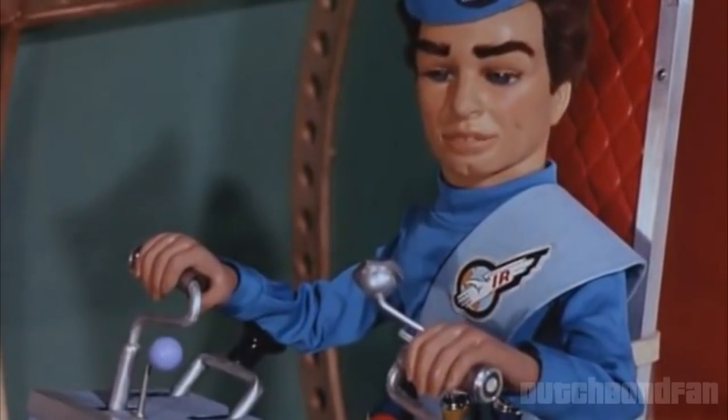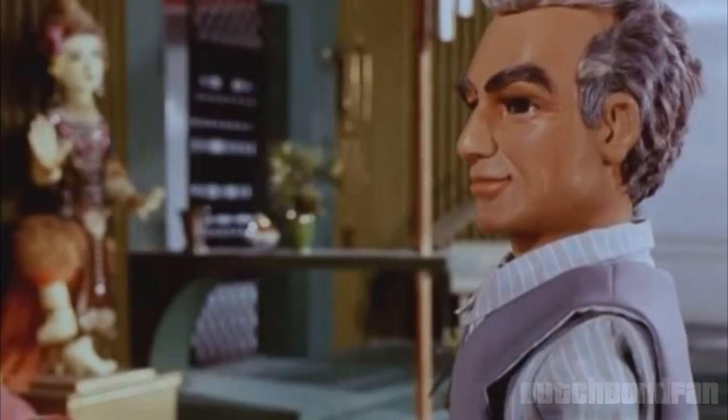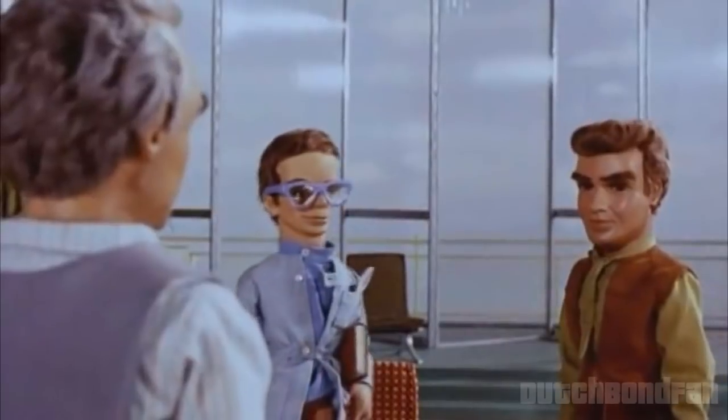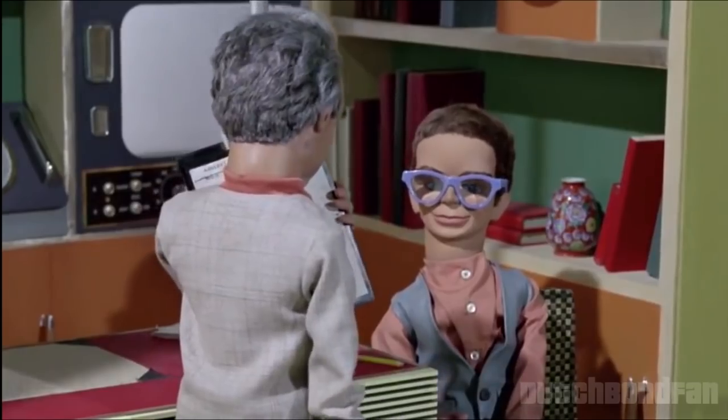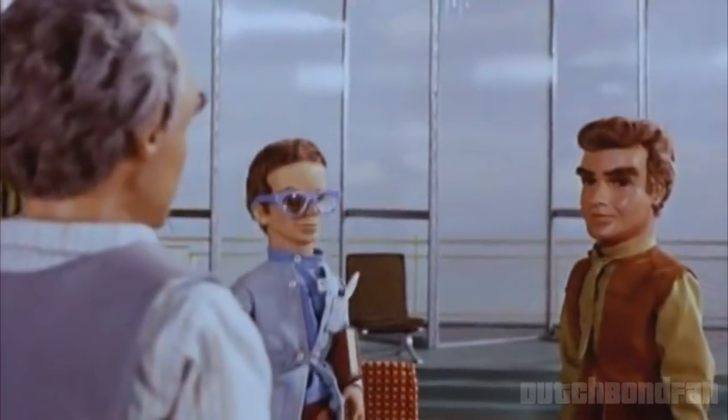Since there isn't much known about the origin of the pit, they'll need Brains to come along to tackle this rescue, so Brains is introduced a bit more properly in this episode. We did get to see him very briefly in Trapped in the Sky, but now he actually gets to do some stuff too, so he comes along as a passenger to Virgil in Thunderbird 2.